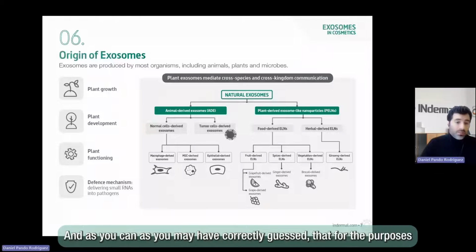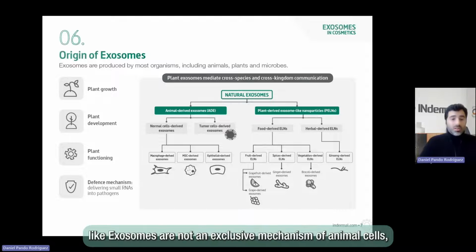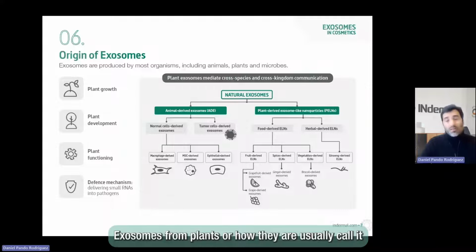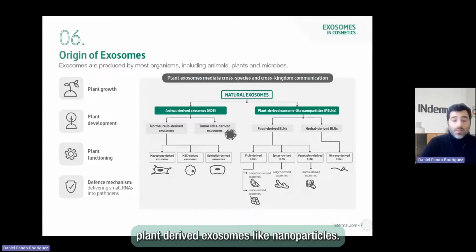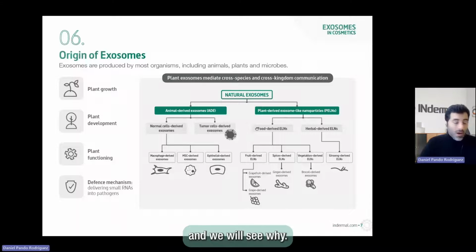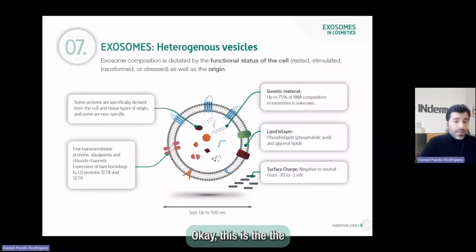As you may have guessed from the previous slide, exosomes are not an exclusive mechanism of animal cells. They are produced by many organisms, such as animals, plants, and microbes. Exosomes from plants, or as they are usually called, plant-derived exosome-like nanoparticles or nanovesicles, are quite important in cosmetics, and we will see why.